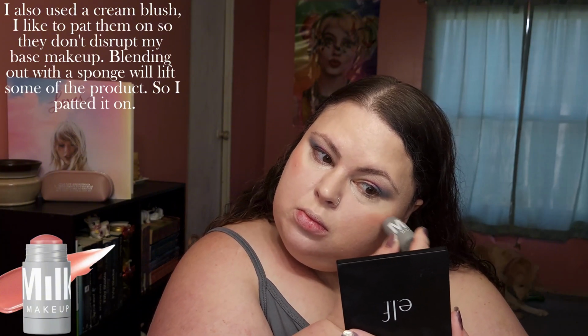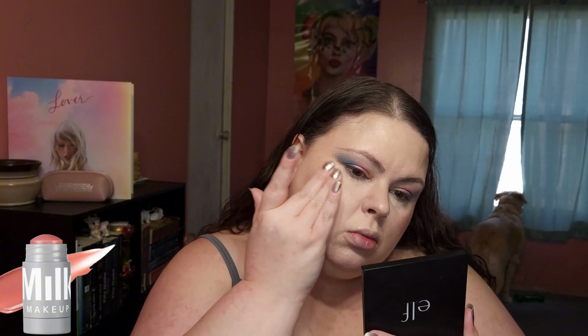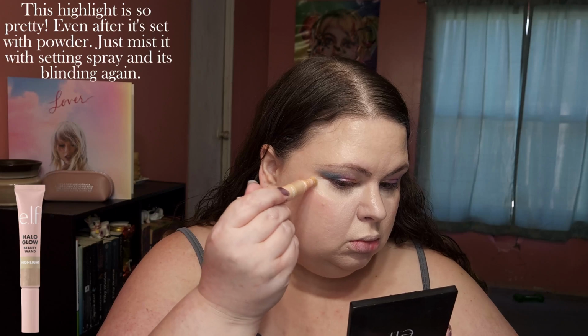Decided to cream, contour, and highlight today. I love these e.l.f. wands. I also used a cream blush. I like to pat them on so they don't disrupt my base makeup. Blending out with a sponge will lift some of the product, so I patted it on. This highlight is so pretty, even after it's set with powder. Just missed it with setting spray and it's blinding again.